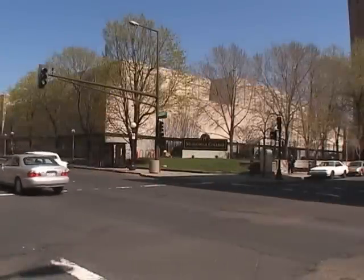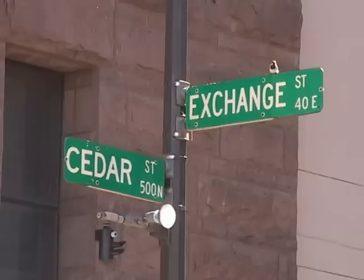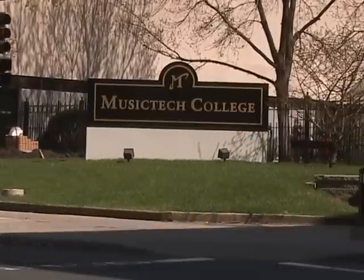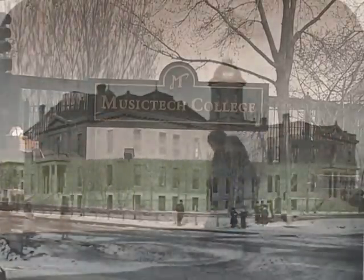Today, the block bounded by Wabasha, 10th, Cedar and Exchange is the location of Music Tech College. But in March of 1881, the charred debris from the first Capitol was being cleared away from here, and plans were developing for a new Capitol building on the same site.